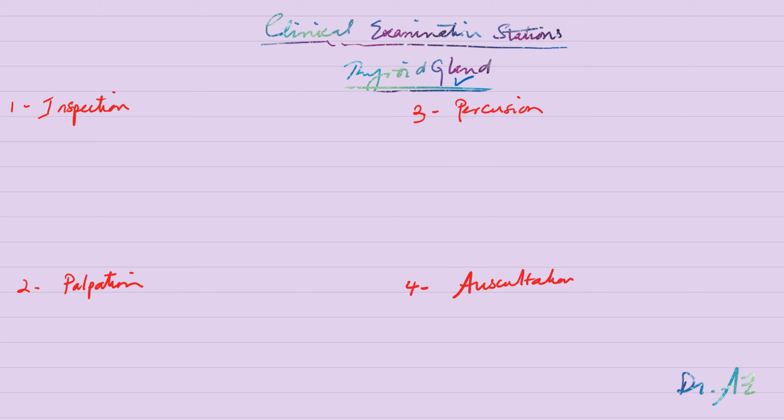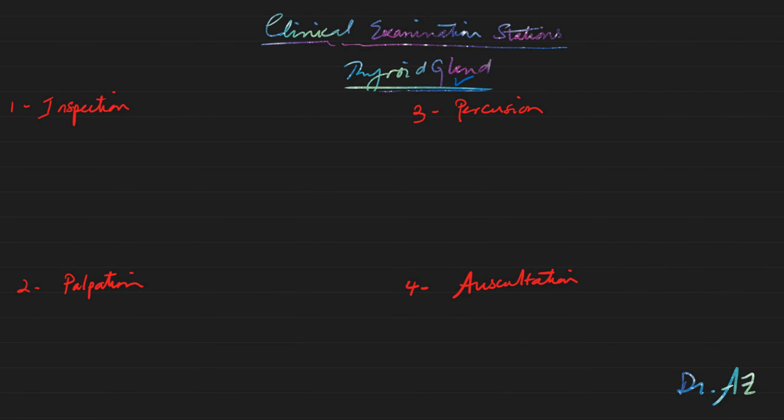So for this station, for the inspection, you are going to ask the patient to sit on a chair away from the wall, this repositioning we mentioned before. And you are going first to inspect the lump itself, if there is any. So you are going to look well and focus to know if there is a lump on the thyroid or not. And if it is a thyroid gland examination, there will be a lump.